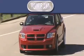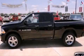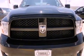Another fine vehicle offered by Tomball Dodge. This is a brand new 2012 Ram 1500. It has a 5.7-liter 8-cylinder engine and a 6-speed automatic transmission.